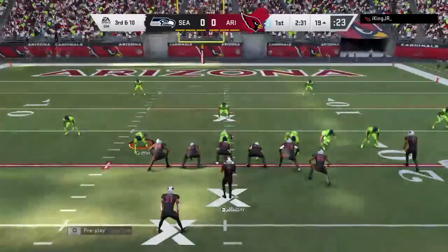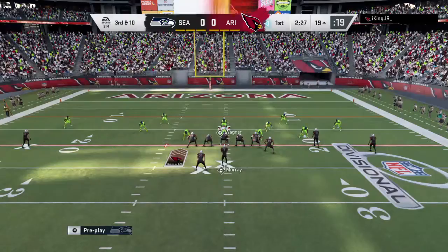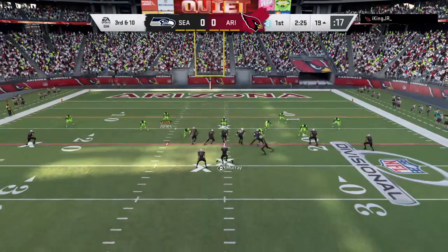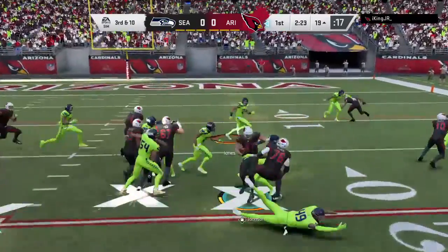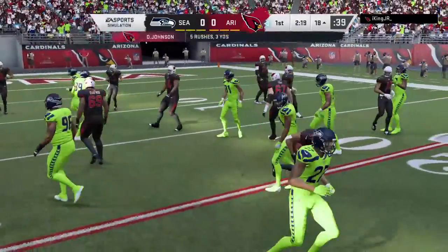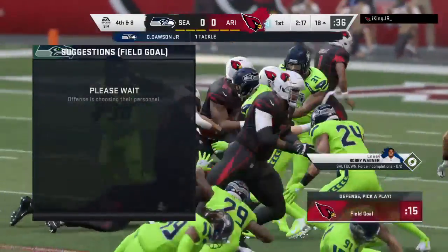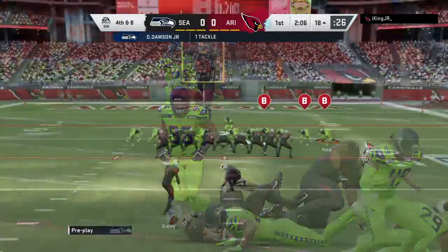Here comes the 8th play of the drive, and they need a full 10 yards on 3rd down. From the gun, a run for Johnson. Still churning. And he's going to be stopped well short of what he needed as the tackle is made at the 18-yard line. Only a yard on the pickup there, and it's going to leave him with a 4th down.